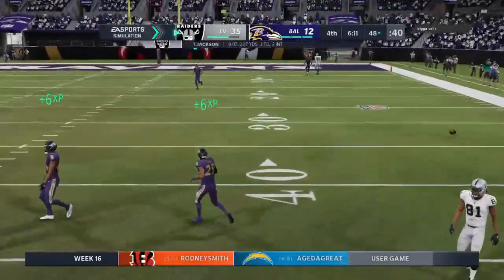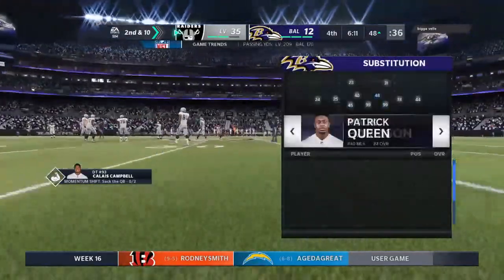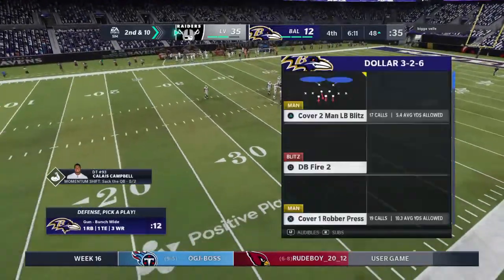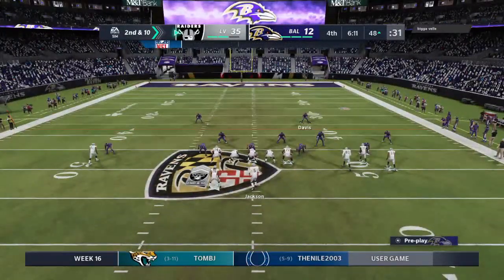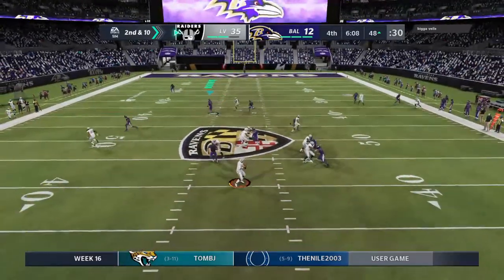Throwing to start the drive, but that one incomplete. Allen Robinson, the intended receiver. And that'll bring up 2nd down. They're still throwing the football here, and obviously the incompletion stops the clock. That's a bad thing. Feels to me like they're just keeping them honest on defense because you know they're going to stack the line of scrimmage and try and stop any type of a running play. Short little passes may work.